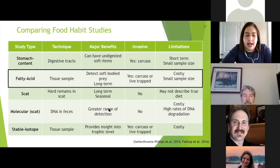Fatty acid analysis relies on a tissue sample where the fatty acid signatures from the river otter are compared to possible prey items. This also has the capability of detecting soft-bodied items, and we can see a very long-term view of what one river otter has been eating. This is also considered an invasive method, either relying on a carcass or a live trapped otter.